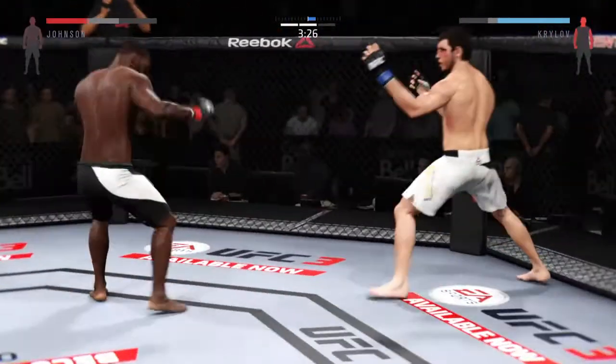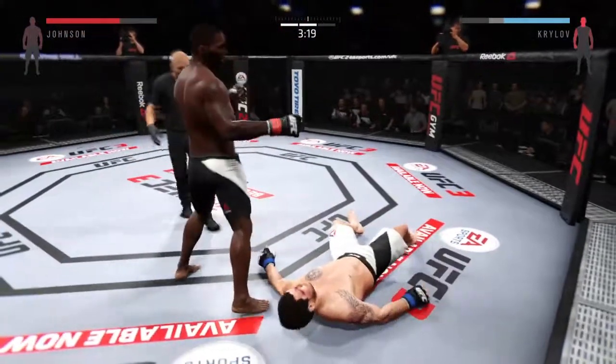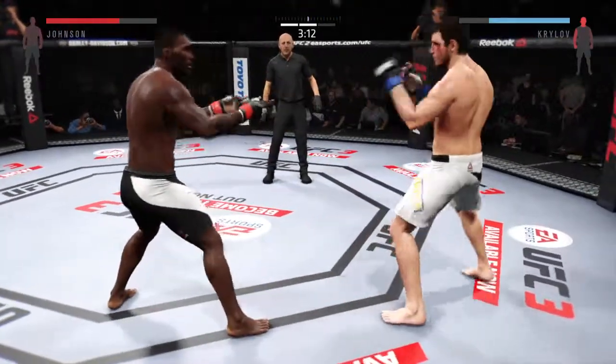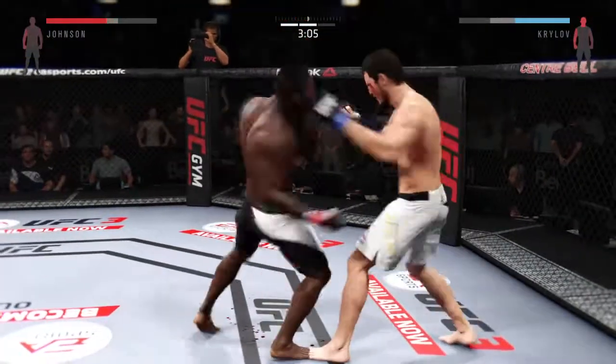Rumble gets caught by the head kick. Look at that! Oh, my! Wow, he's back up. He scores with a huge left. Oh, he's coming.